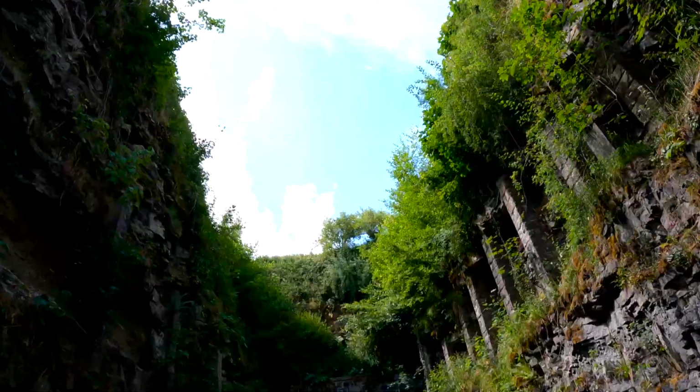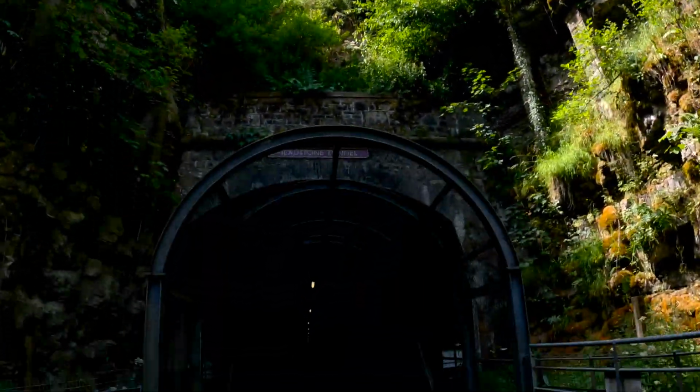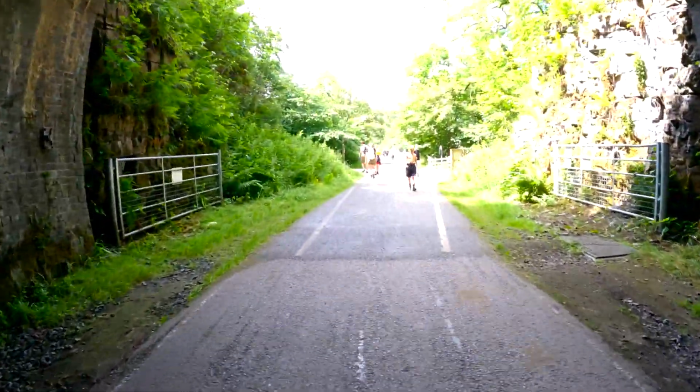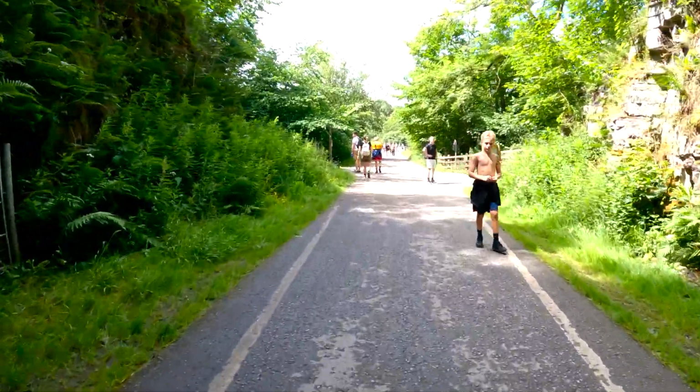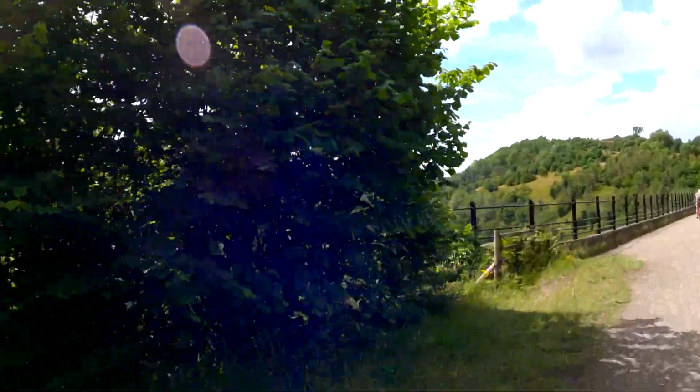Starting at Bakewell station, we pick up the run about 4.5 kilometres in as we enter the first tunnel along the trail, the Headstone Tunnel, which runs under Ashford Lane, re-emerging onto the Monsal Head bridge over the River Wye, sorry, couldn't resist, with spectacular views over the Derbyshire Dales.